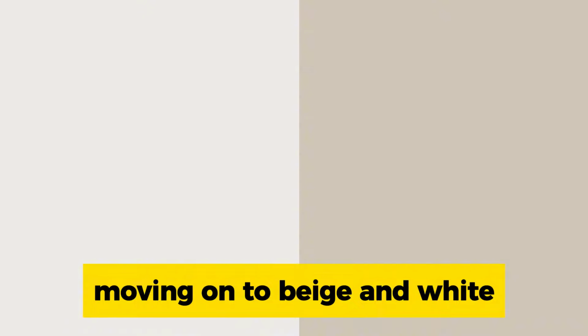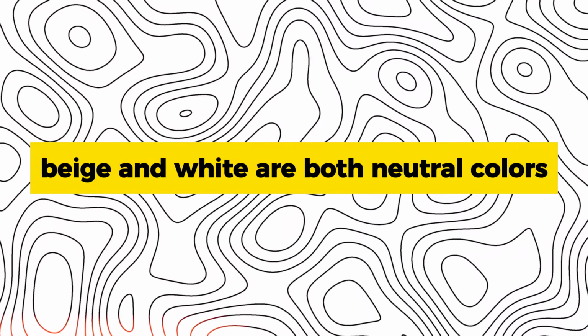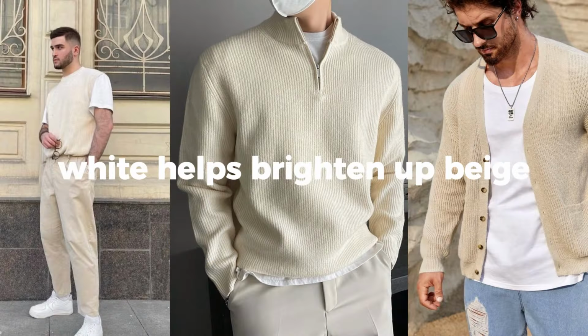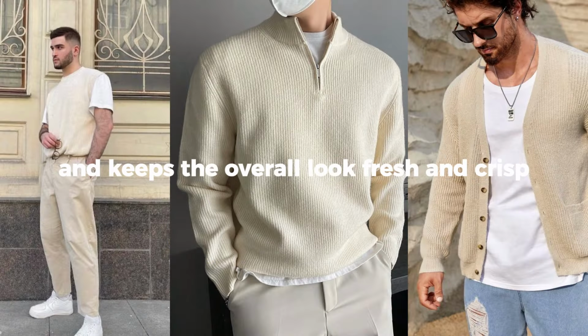Moving on to beige and white. Beige and white are both neutral colors, so they pair well together and can serve as a great foundation for an outfit. White helps brighten up beige and keeps the overall look fresh and crisp.